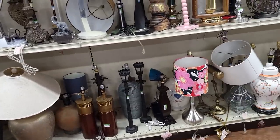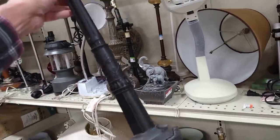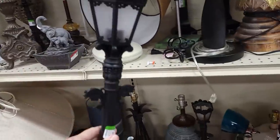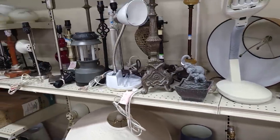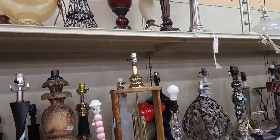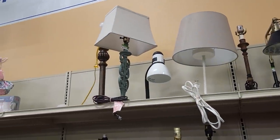Take a peek in the lamps. These are kind of cute. Look at, they look like old street lights. $12.99. I really like those, but I don't need them. They're super cute though. They're very cheap plastic. That's what's getting me. They're plastic, so they're not real high quality or anything. And I don't see anything else here in the lamps I can't live without.